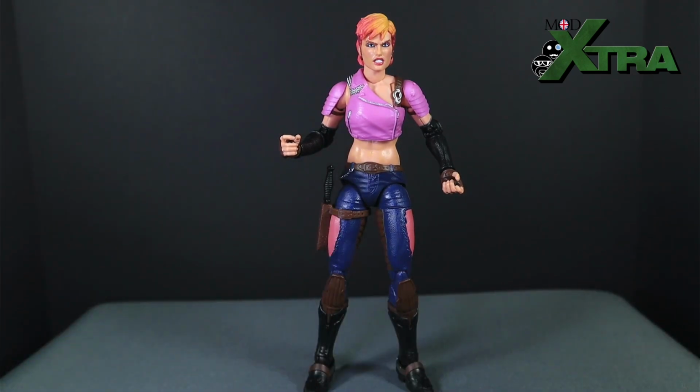But overall, articulation is top-notch. G.I. Joe Classified is possibly the best, in my opinion, when it comes to action figure articulation, certainly in the Hasbro lines at the moment, and Zarana is no different.